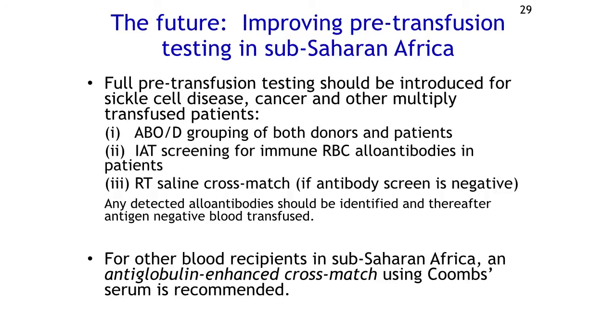Now, for the other patients, the rest of us who may need a transfusion for the first time, let's use a complete cross-match, not an abbreviated one at room temperature, but an antiglobulin enhanced cross-match at 37 degrees centigrade using Coombs serum or Coombs reagent is what we recommend.